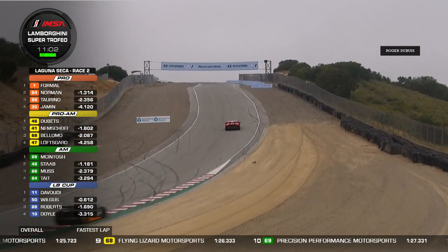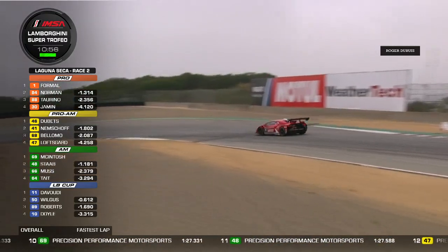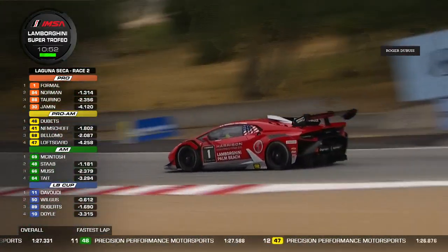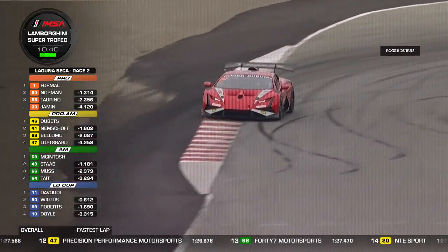I'm looking through my Andy Blackmore Spotter's Guide, trying to recognize that car color. It is a brand new season and brand new liveries on these cars, so it will take us a while to recognize them instantly, as you come to do after a couple of races in.